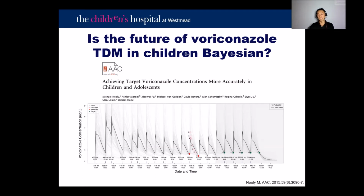You don't have to wait till it reaches steady state. You can accurately calculate the AUC, where we know that the PK/PD index of VORI is AUC over MIC. And I would hope that clever people like Michael Neely and William could start to include a covariate, like, oh, if I give this patient omeprazole, or if this patient wasn't eating any food, into the data input of the Bayesian forecast to really give us a much more accurate dose recommendation.